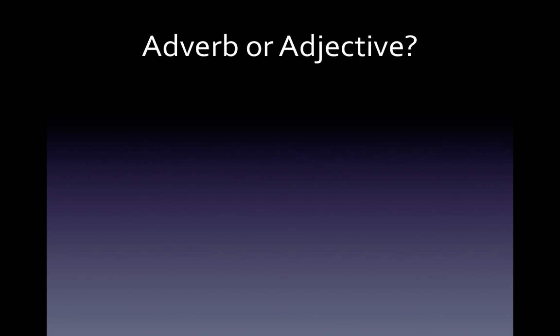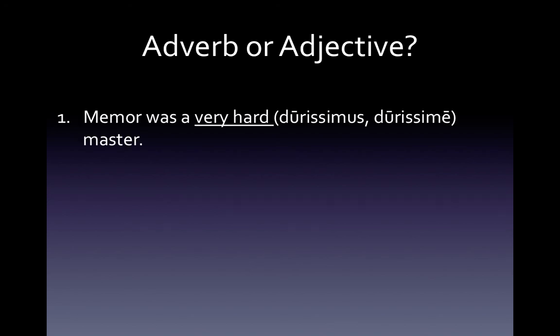All right, so let's do some practice. Are you looking at an adverb or an adjective? Memor was a very hard master. Would that be durissimus or durissime? The way that you can answer this is you need to ask yourself, is it describing a noun? Meaning, is it describing Memor? Or is it describing what he's doing, and answering the question, how? In this case, it's describing Memor, so it is an adjective, durissimus.